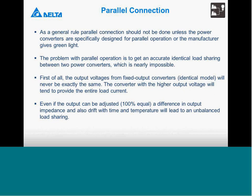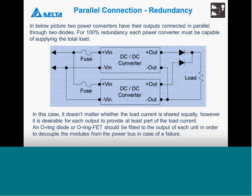What you can do, of course, for redundancy reasons, is to connect converters in parallel, as long as each converter can deliver the total load, using diodes or O-ring MOSFETs, which prevent the bus voltage from collapsing in case of a short circuit. So whenever there is a failure, you have full redundancy.